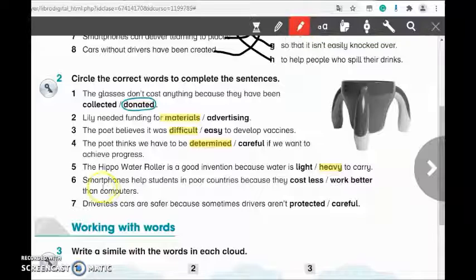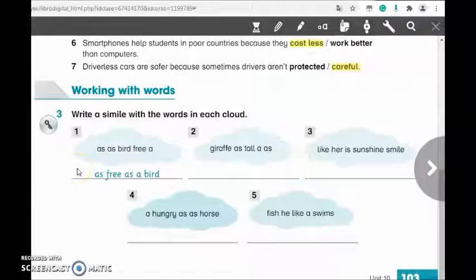Number 6. The smartphones help students in poor countries because they cost less than computers or work better. Excellent, because they cost less than computers. Number 7. Driverless cars are safer because sometimes drivers aren't protected or aren't careful. Excellent, girls. Aren't careful. Now let's move to the last activity. Activity number 3. Write a simile with the words in each cloud.